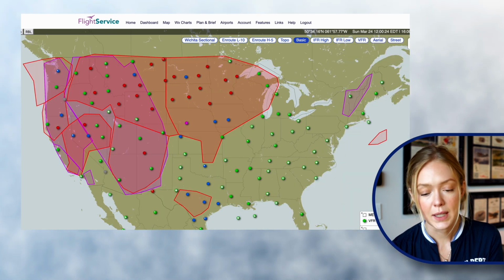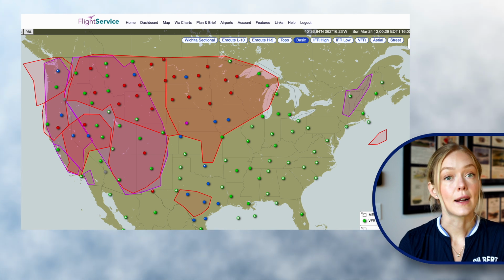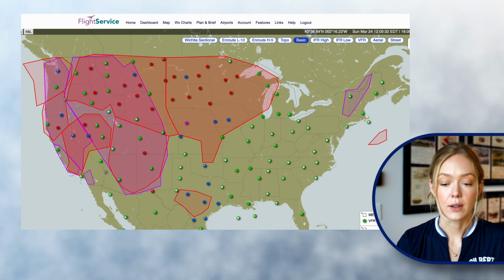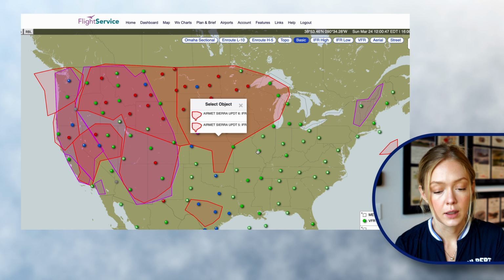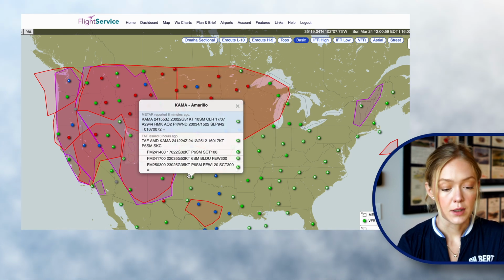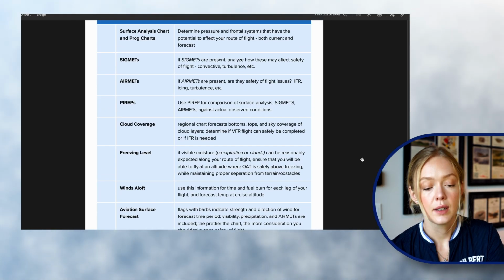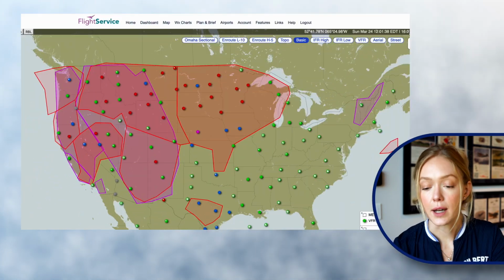We'll turn on the METARs, and those confirm a lot of what we've already looked at. AIRMET Sierras are because you cannot see, so they're IFR conditions and mountain obscuration. Large area of IFR conditions in the Midwest. Mountain obscuration along the whole of the West. We've got Sierras, we've got Zulus, and we've got some Tangos as well. So it's not looking good for our friends up in the Midwest and West. Okay, we've looked at surface analysis charts, SIGMETs, AIRMETs, freezing levels. Let's look at PIREPs and then cloud coverage.